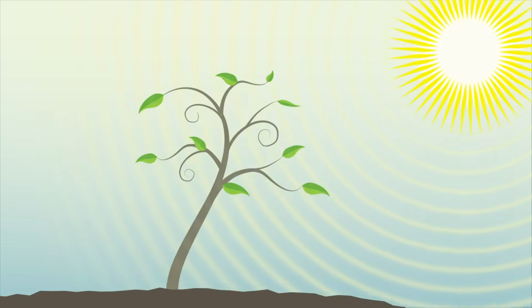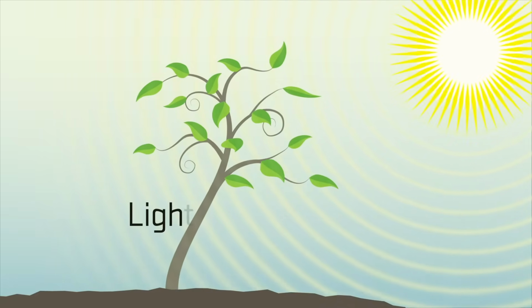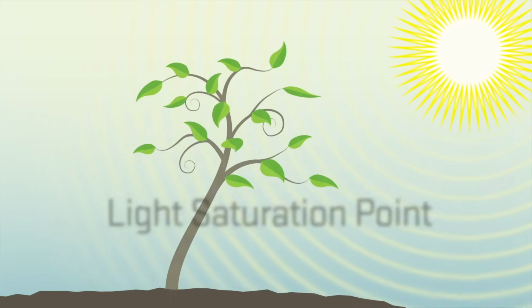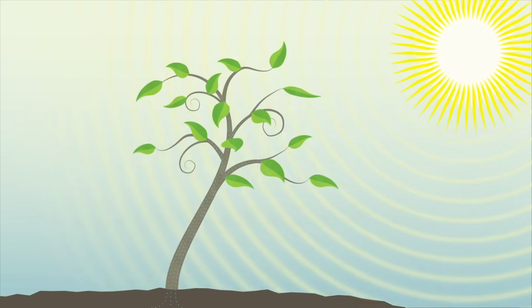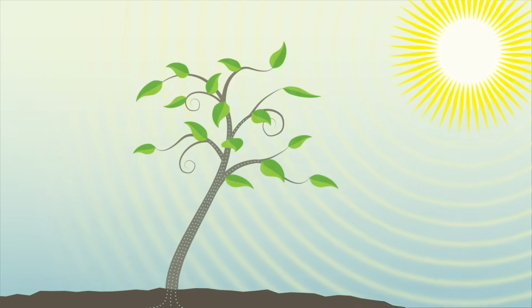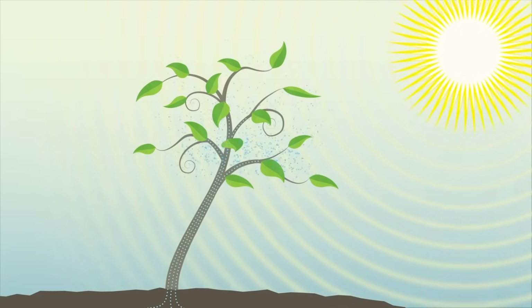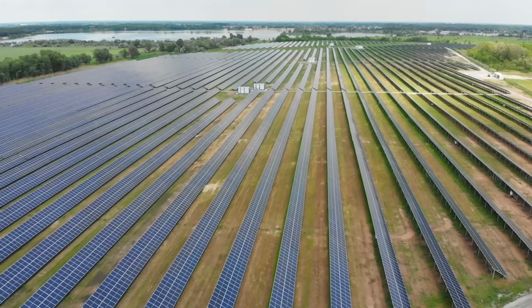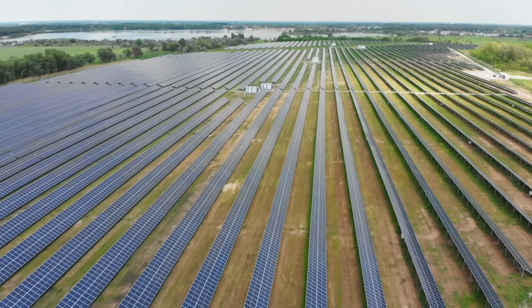See, plants have an upper limit on how much sun they can actually use. It's called the light saturation point. Beyond that point, any additional sun doesn't increase photosynthesis. It doesn't help the plant grow. It simply increases the plant's water demand. It makes the plants sweat, and it makes them more thirsty. Solar panels can be positioned to allow plants just the right amount of sunlight.